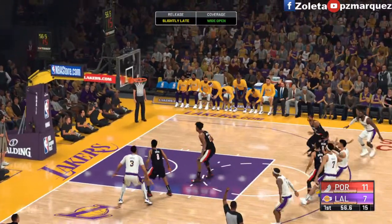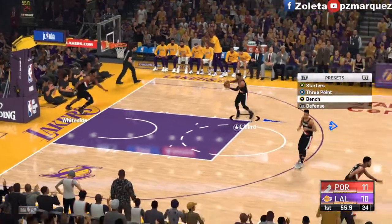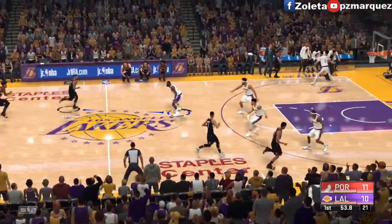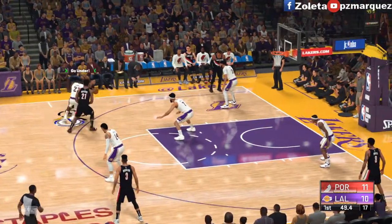McGee dishes to Green. Knocks down the 3 ball. Green's got a couple of 3s now in the first for the Lakers. Boy, this is Green's game in a nutshell. He is an efficient catch-and-shoot player.